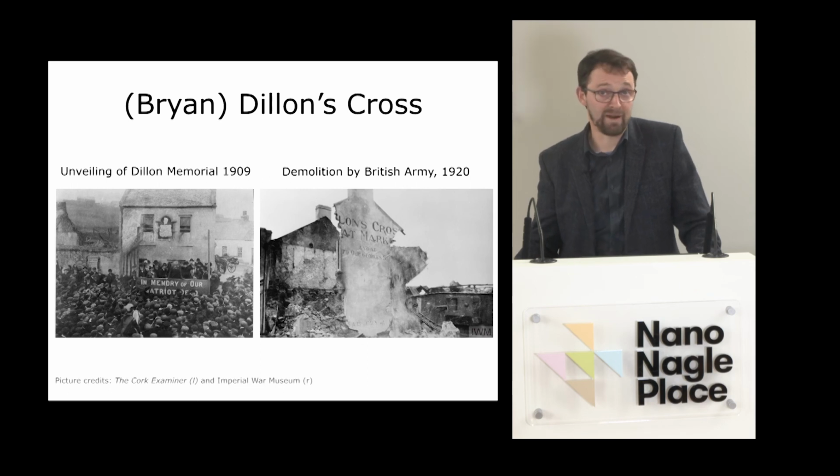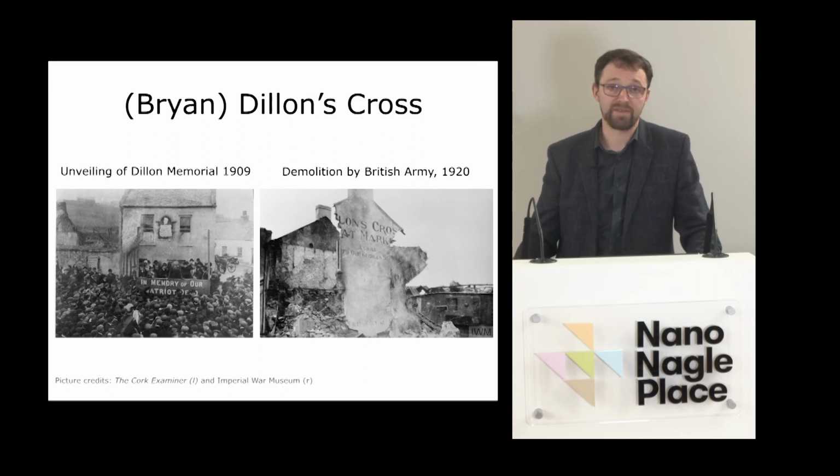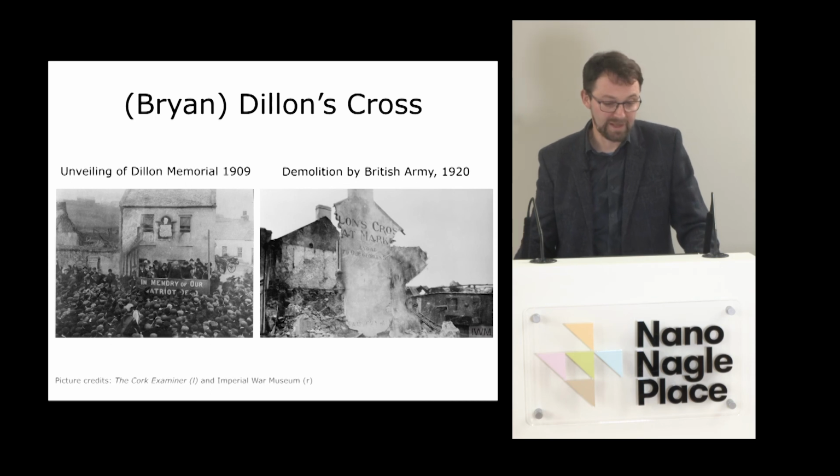Some people called it Barracks Crossroads, but most people called it Dillon's Cross, and did in 1920. It was named after a man called Bryan Dillon, usually spelt with a Y at the time, who was one of the most senior members of the Cork Fenians. And in 1909, a plaque was unveiled on a house at the top of what's now Ballyhooly New Road, and it was unveiled in his memory.